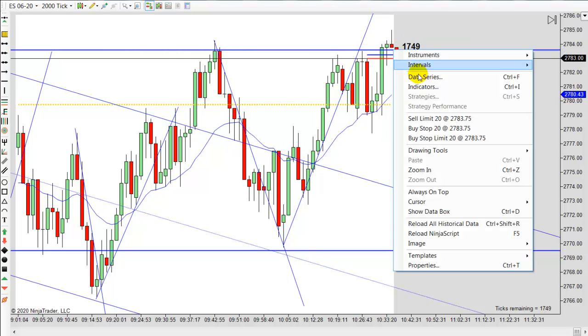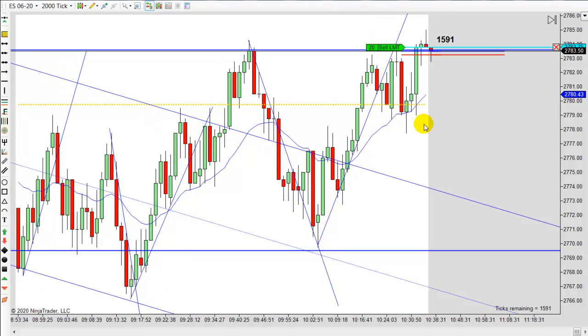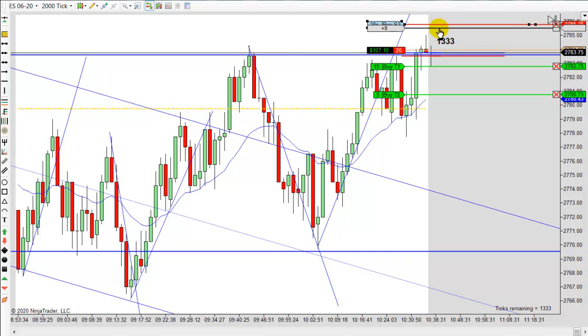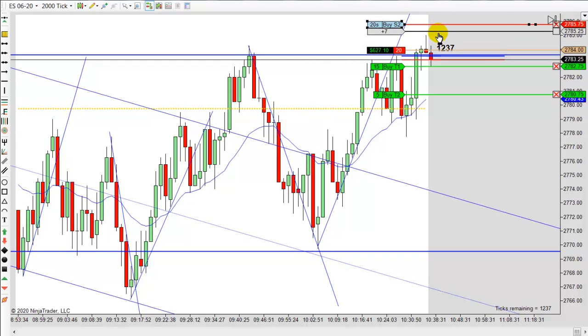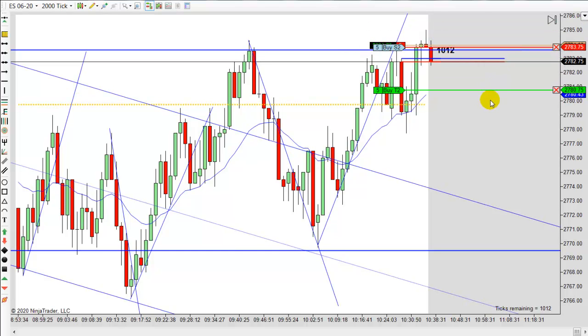Oops. See if I can get a limit order. It triggered so quick. Maybe we can get filled here. Come on, tick back up there. All right, there we go. We're going to put our stop one tick above the signal bar. And there we go. We're already out.